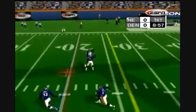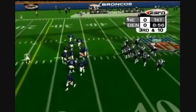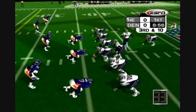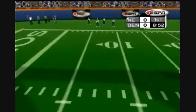Bledsoe drops back. Incomplete pass. Third and 10 at the 36-yard line. The Patriots send a man in motion. Pass play. Incomplete pass.